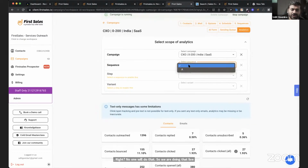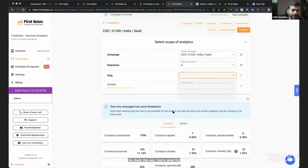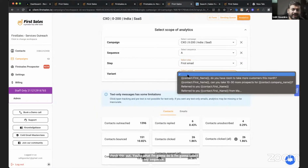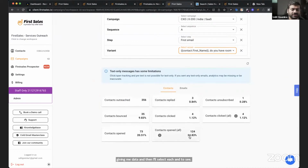So check this out. Here, I'm going to select my sequence, and I'm going to select my step. As you can see, each step is giving me data, and then I'll select each variant to see how many responses and what open rate I have got for every single variant. We are the most powerful A/B testing tool right now inside cold email in the world. No one will break down the data in this particular fashion with this ease for you. That's how powerful our platform is.